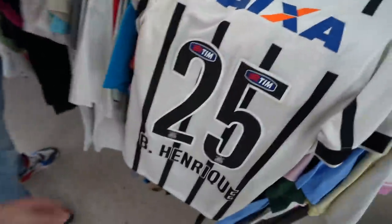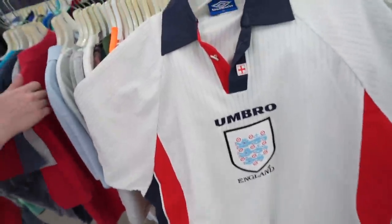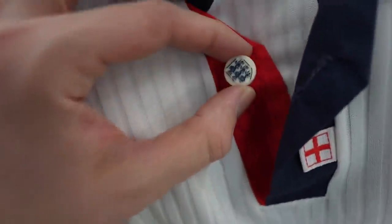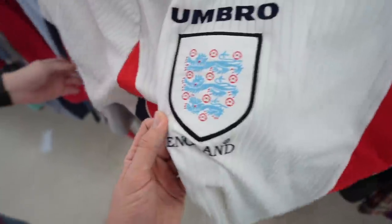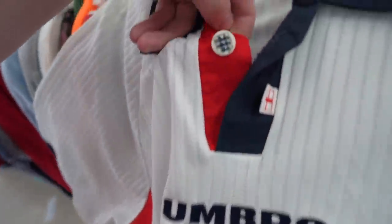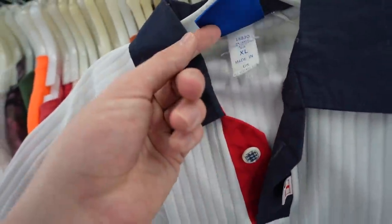But yeah, this thing is hella hard. Dude, I am one lucky duck, another England jersey. Another for the day. This one is way harder. What happened, Umbro? You guys fell off. You got the little flag. You have the tri-lion. And the button, bruh. Reflective of the crest. XL.